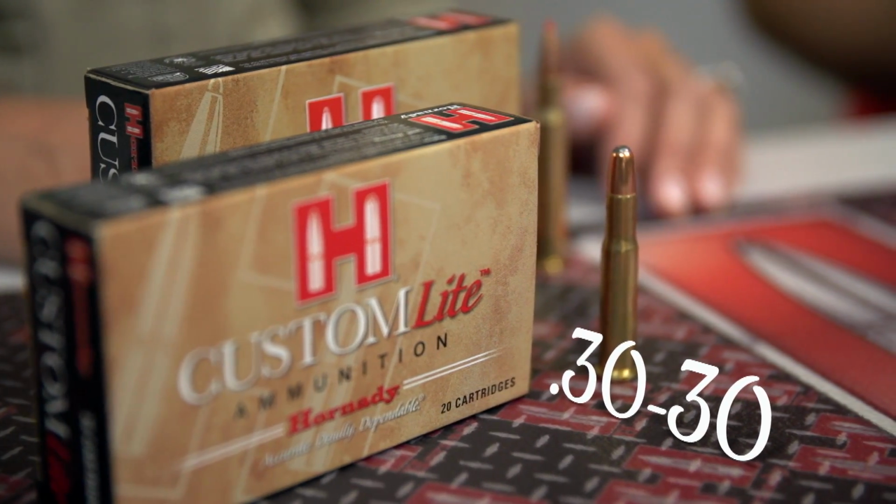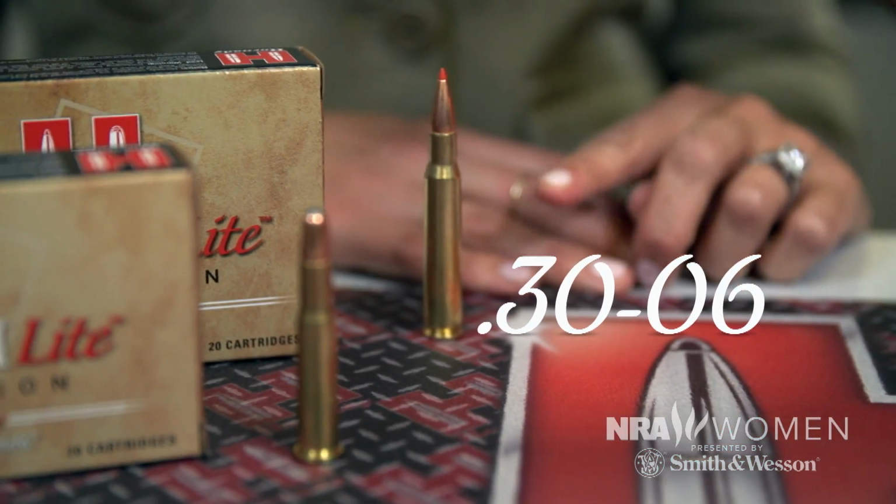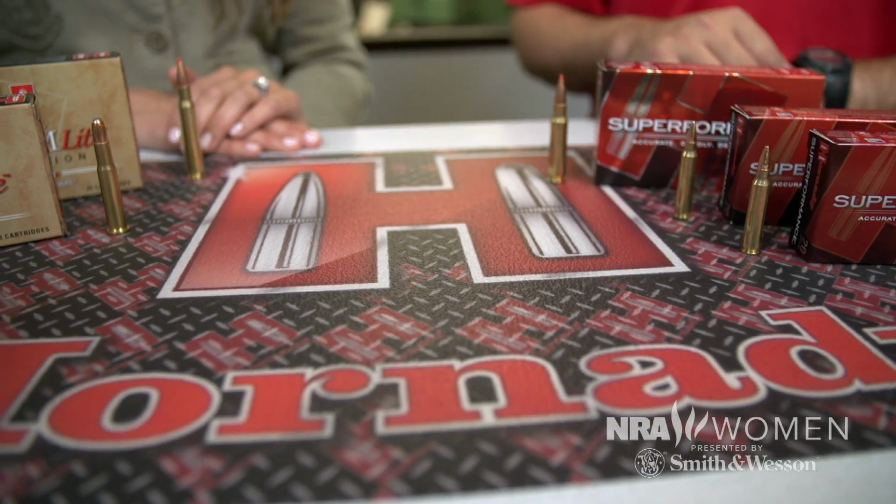30-30, you especially see that in a lever action rifle, as opposed to something like an AR. These are more for lever guns. And then 30-06 is a tried and true cartridge for over 100 years now. So very popular. And there's a lot of other good popular ones out there. So those are the common sizes that we're seeing.